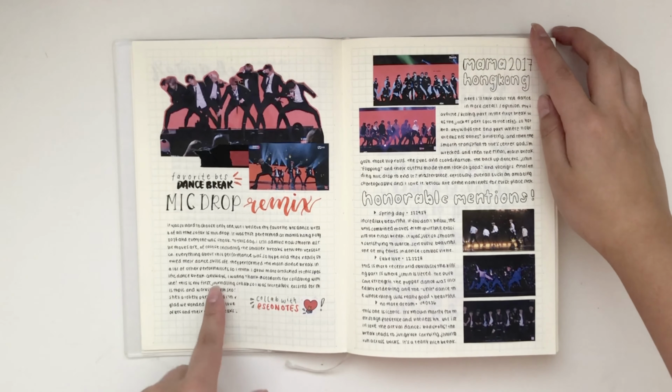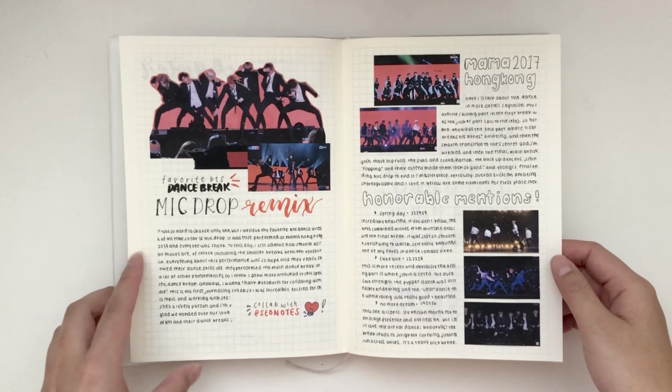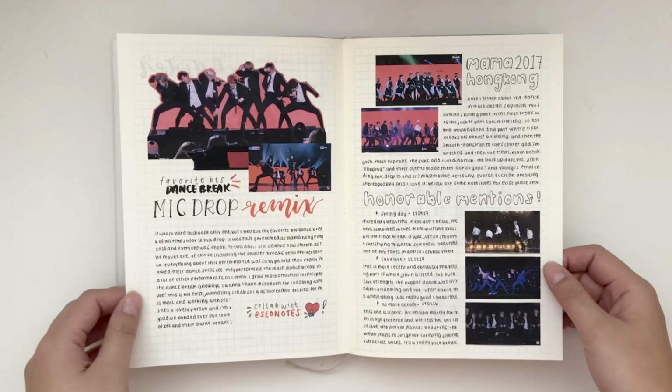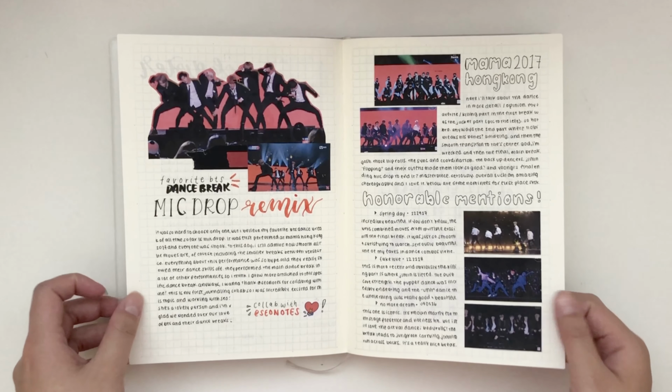So this one right here is actually my first ever journaling collab, and I was really proud of it. It's my first official spread in this journal too, so it was kind of really special to me.